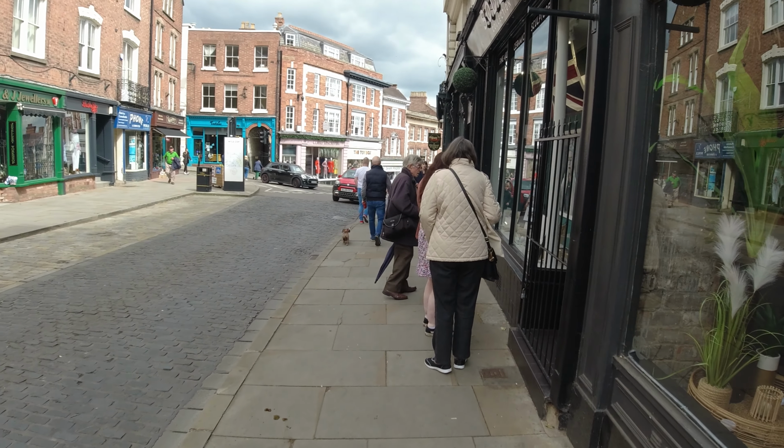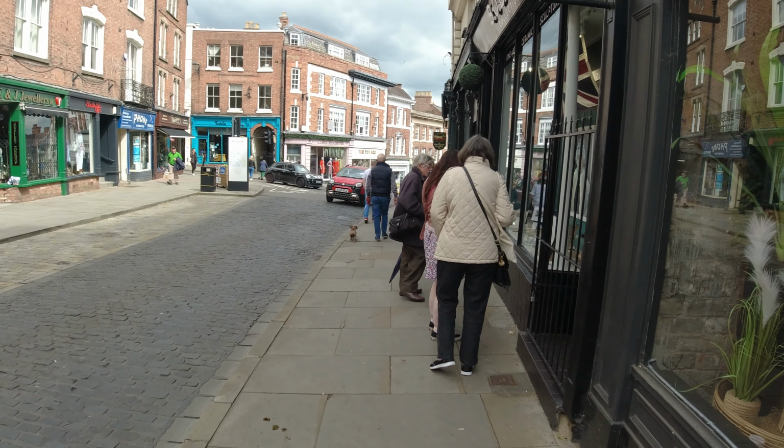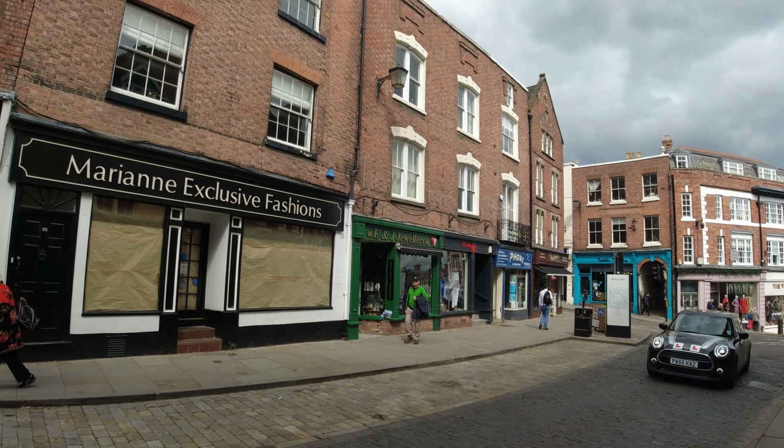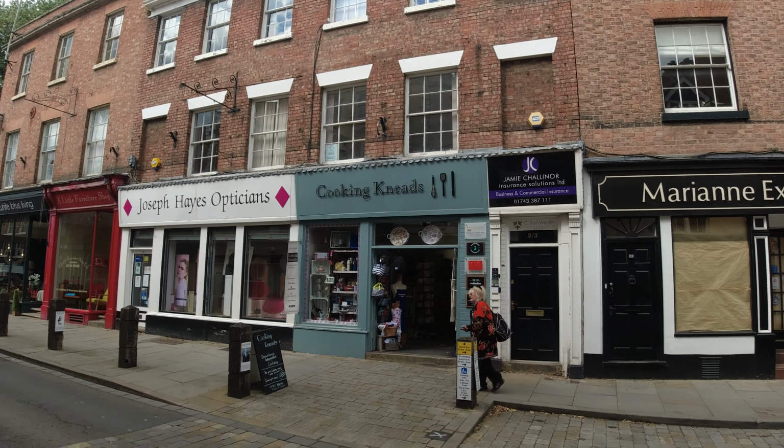Need to tilt this camera back a little because it's quite keen on recording the pavement. Fine art, ceramics and sculpture. Having a bit of a jubilee.